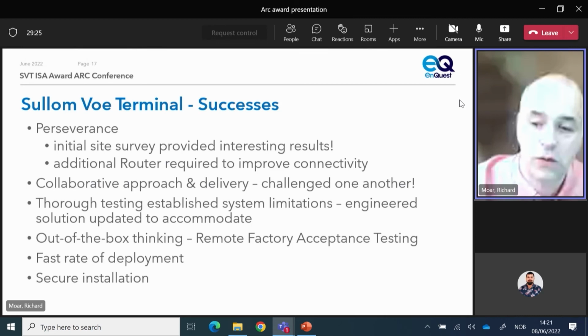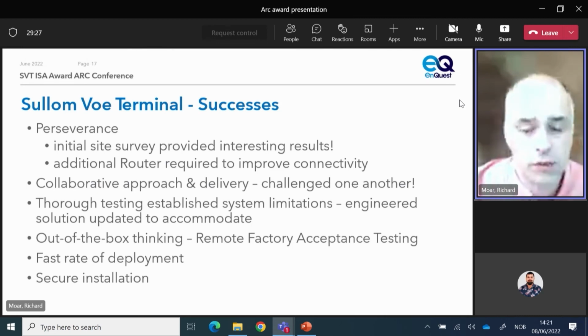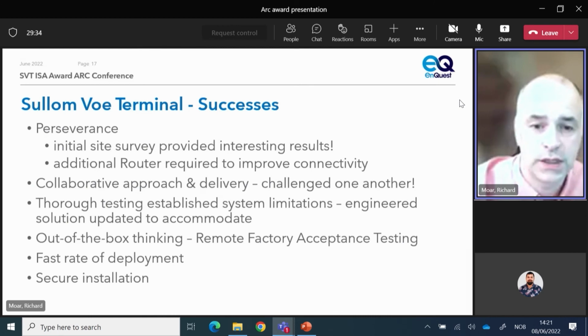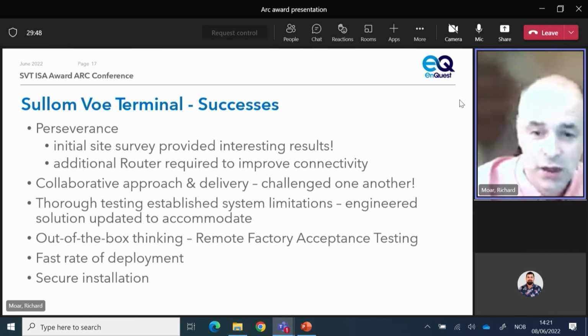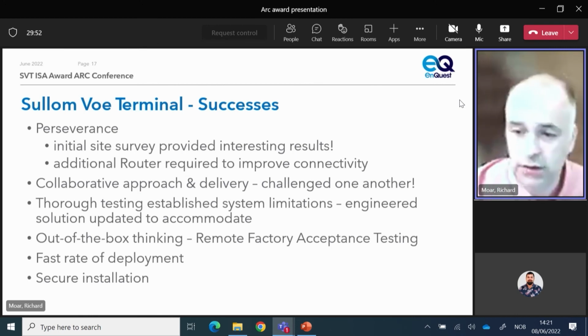The site survey that we did was not 100%. We simply didn't have the time to do all of that. So we did a large sample and took an estimate thereafter as to what we needed, and made sure we had the flexibility to deliver what we needed. We had a collaborative approach and delivery. Both us, EnQuest, SVT, and Draeger challenged one another, and it was successful. We worked closely with Draeger to establish how the system worked and make clear what it needed to do.